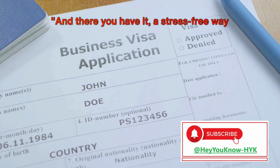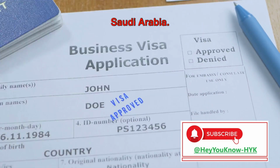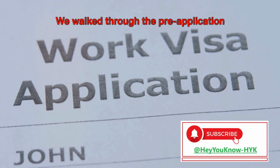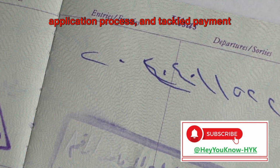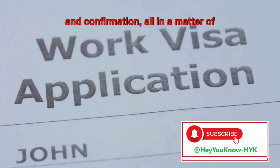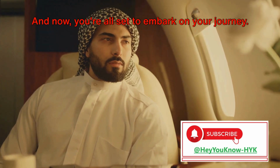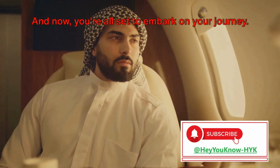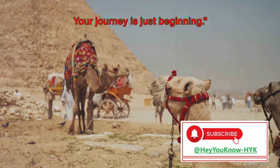And there you have it. A stress-free way to secure your one-year visit visa for Saudi Arabia. We walked through the pre-application requirements, navigated the online application process, and tackled payment and confirmation all in a matter of 20 minutes. It's all about simplicity and speed. And now you're all set to embark on your journey. So pack your bags and get ready to explore the wonders of Saudi Arabia. Your journey is just beginning.